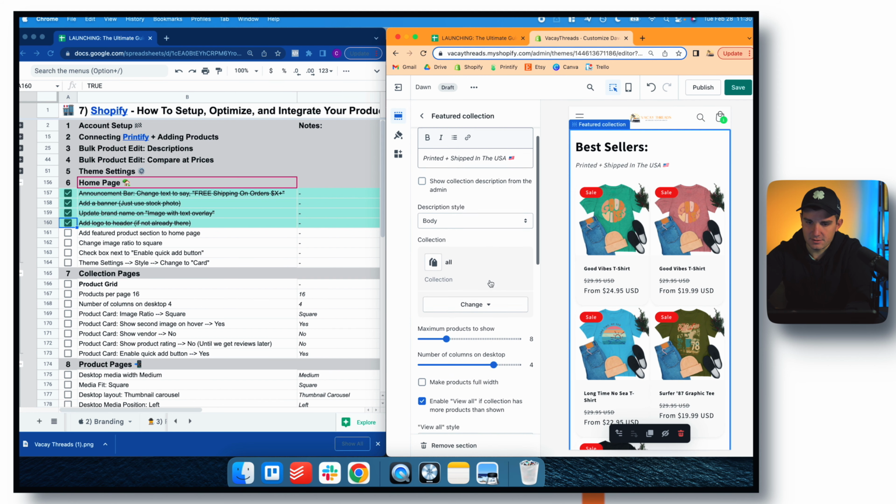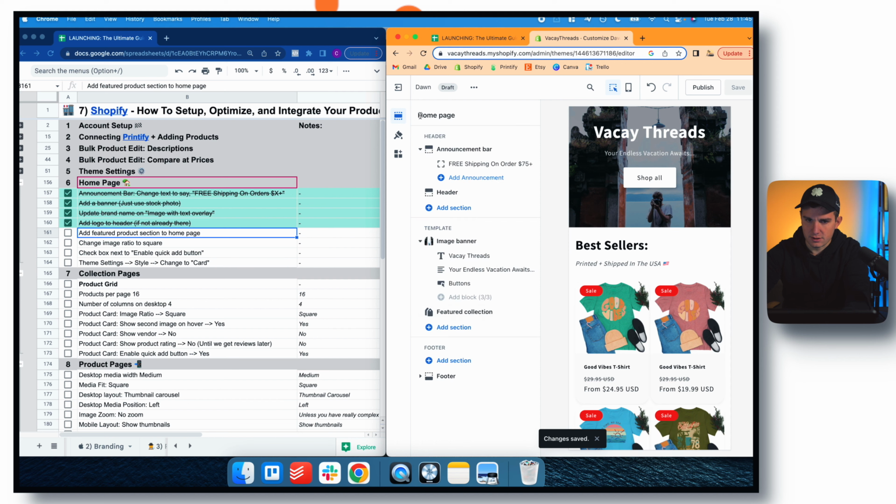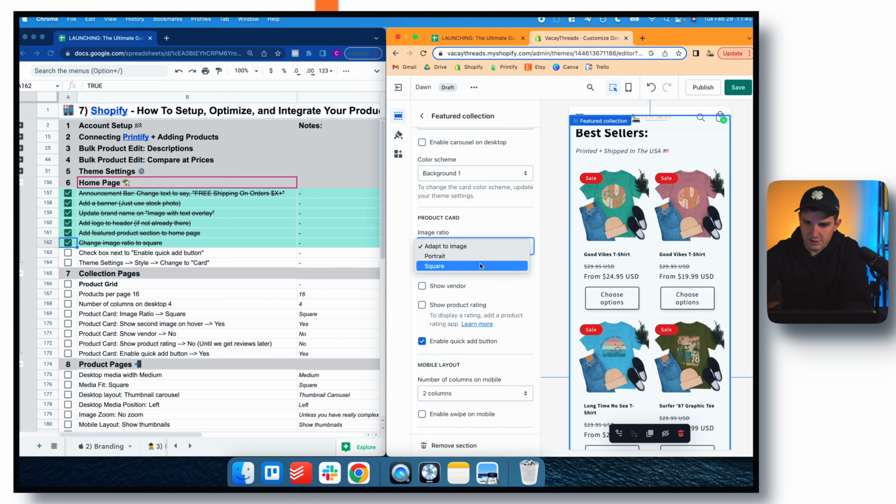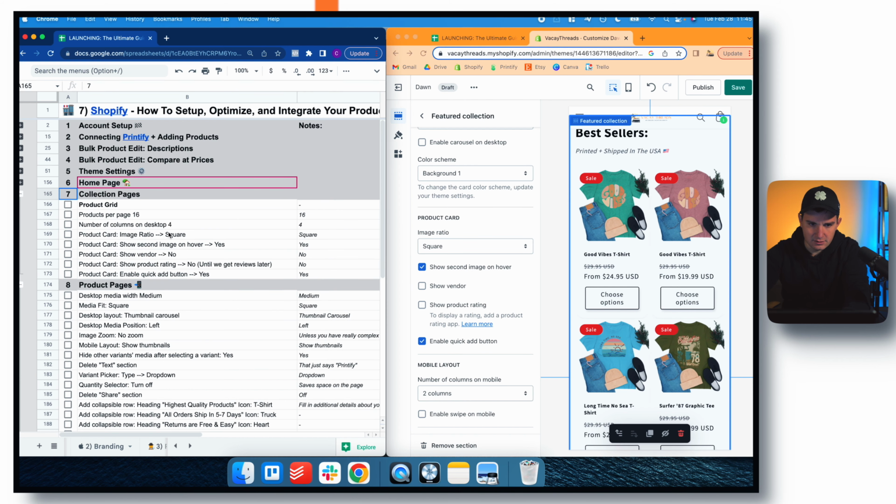Heading size medium, but I'm just gonna save progress. One thing we do want to do is add the second image, enable quick, and change that to square. The last things, collect, condense that.